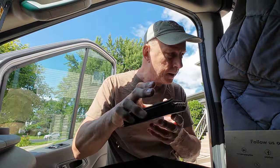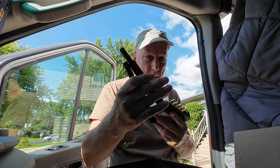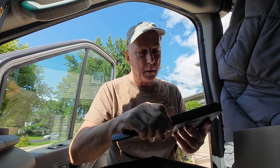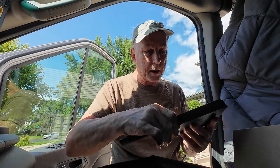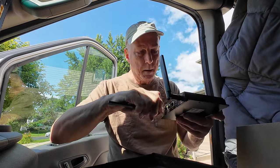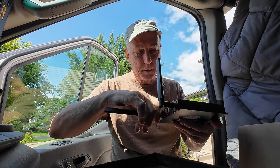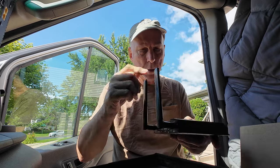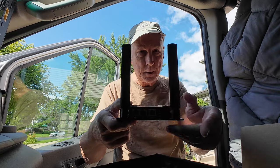Okay, so let's get these antennas hooked up. There are two antennas for the LAN, the local area network, the Wi-Fi that the PepLink creates. So there's one. And here comes number two. I've already put the SIM into this device, so that's ready to go. So there's our Wi-Fi antennas.